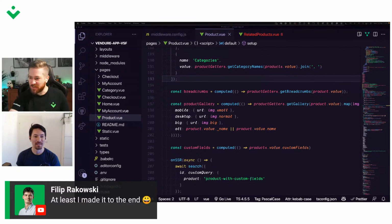Oh, yeah, important. If you do this, don't forget to make a computed property instead of just the value, because that will bite you later.